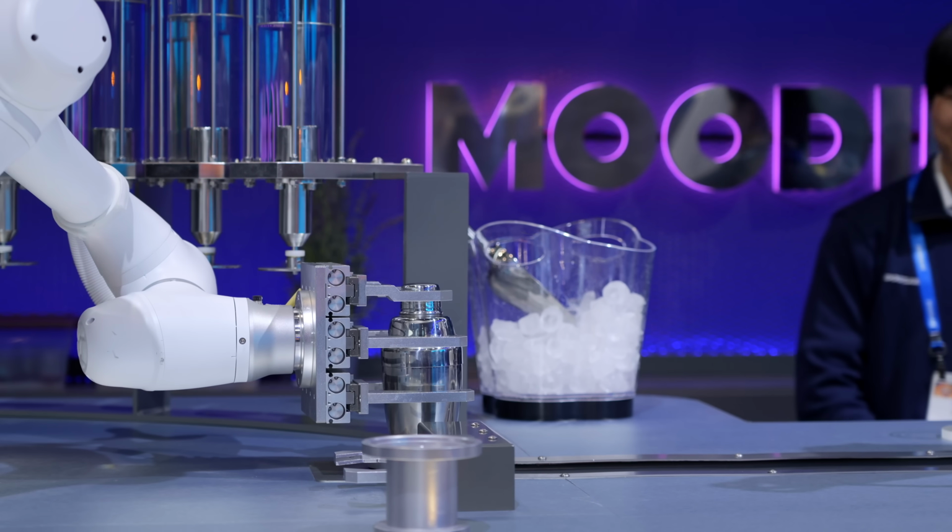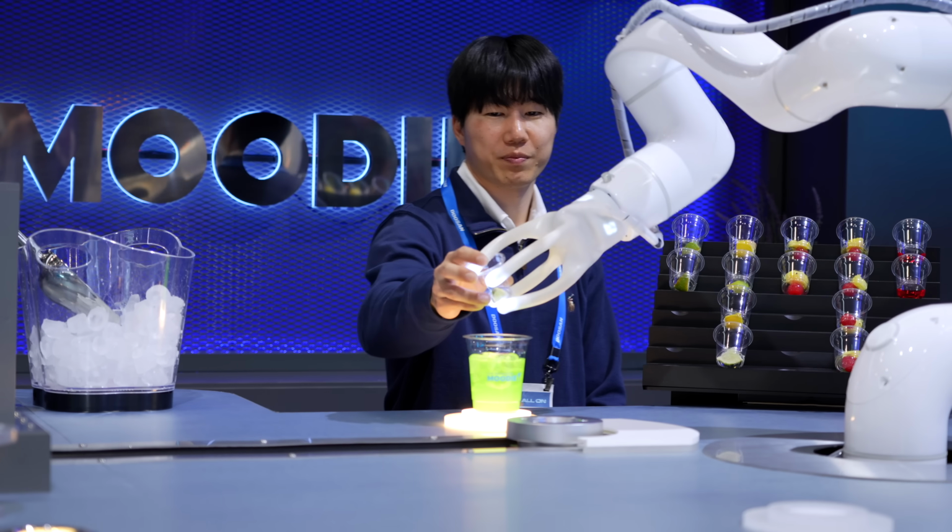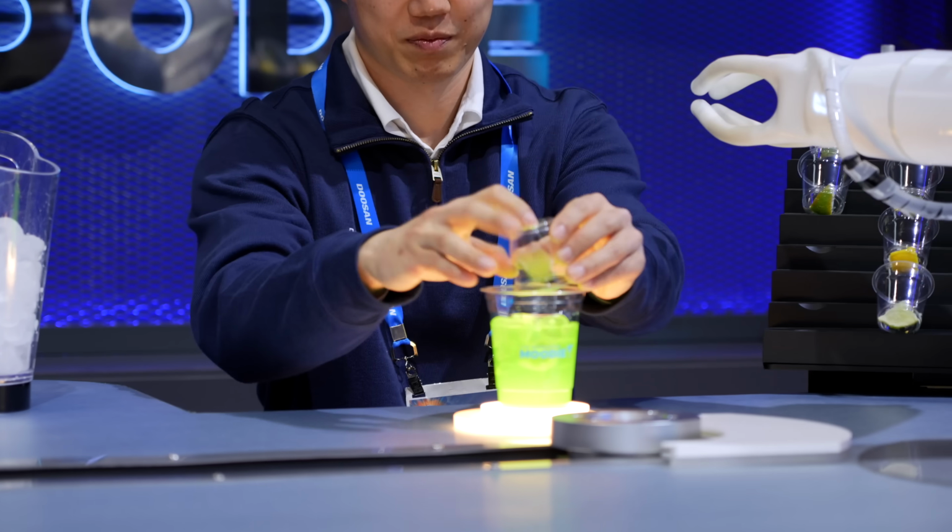Deucen also had a robotic bartender, but this one had a few mess-ups, which required some human help, so maybe robots aren't ready to fully take over just yet.